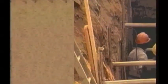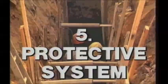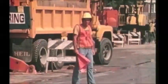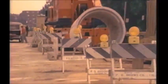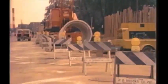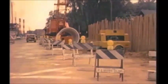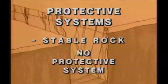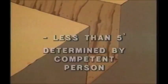The fifth step is to select and design the protective system to prevent cave-ins. Responsible contractors plan how to protect workers and passers-by and how to support nearby buildings, roadways, and utilities. OSHA recognizes the following protective systems as adequate worker protection. Stable rock requires no protective system. Trenches less than 5 feet deep may require no protective system if determined by a competent person.